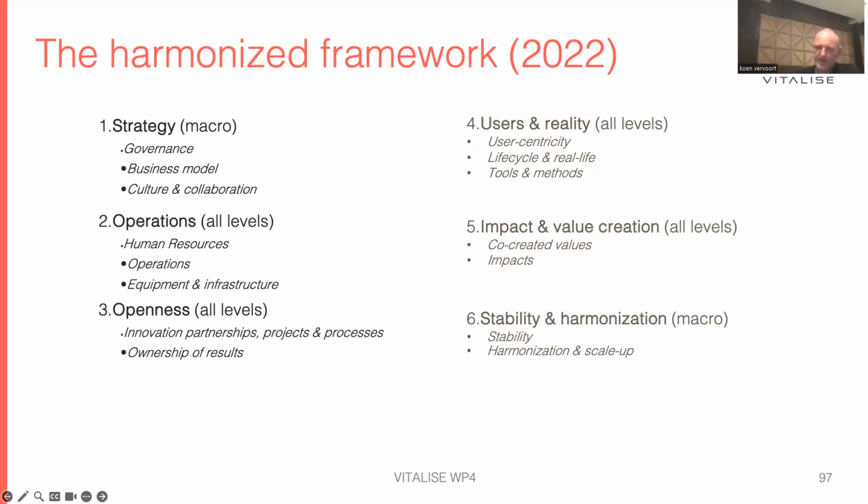That's chapter 3. Chapter 4, how user-centered, putting citizens always at the center. That's this chapter. And then down to the last two, it's looking at the impact and the co-created values which you are creating with all those different Living Lab projects at your Living Lab.